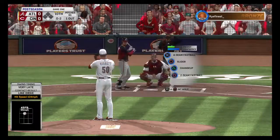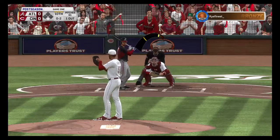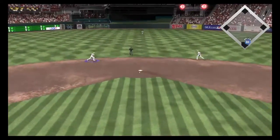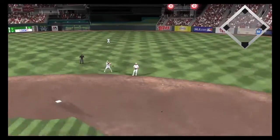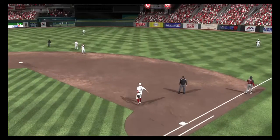Slice down the left side, but foul. 1 out, nobody on. Hit back up the middle. Iglesias is there. Tough throw to first. And a great athletic play to get him.